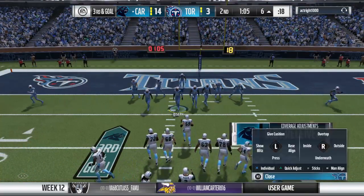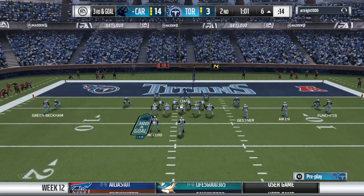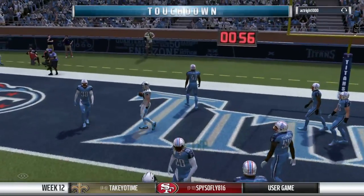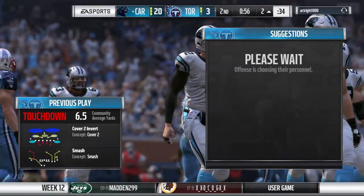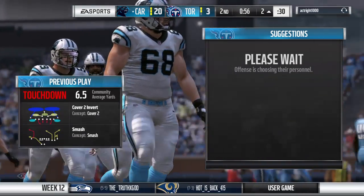So backed up to the 6 now. 3rd and goal. 1 receiver left, 3 to the right. They'll look to throw on 3rd and goal. And he's got it. Touchdown, Panthers. Their dangerous wide receiver, his 4th touchdown on the year. And the Panthers add on to their lead.